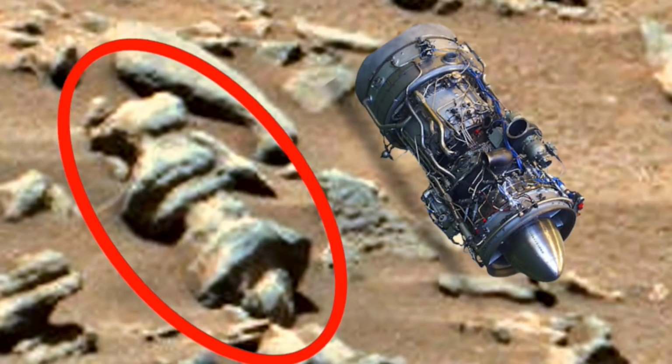I found something on Mars that seems to resemble some kind of propulsion engine. And I put a jet engine right next to it to compare and contrast. If you take all the wiring and little pipes and pieces off of this jet engine, lay it on the surface of Mars for 10,000 years, I believe that it will look not too different from this. And this really does look like some kind of propulsion system.